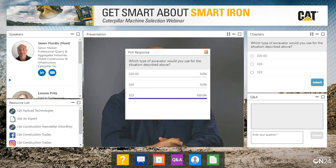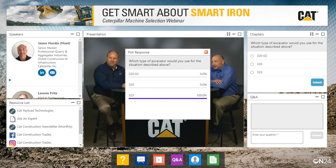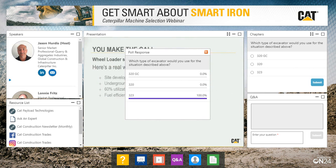Let's try another one. We're going to move to a wheel loader one this time. Again, your parameters for the wheel loader selection are site development, new construction. It's an underground utility application, so obviously a wheel loader can't dig a trench, right? So it's supporting something that's digging a trench. 60% utilization and fuel efficiency is a priority.